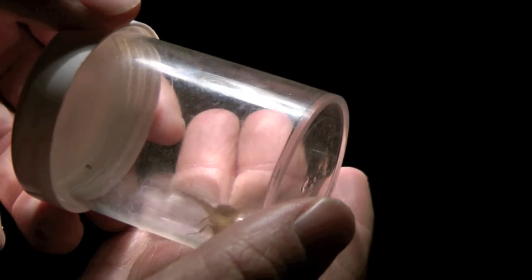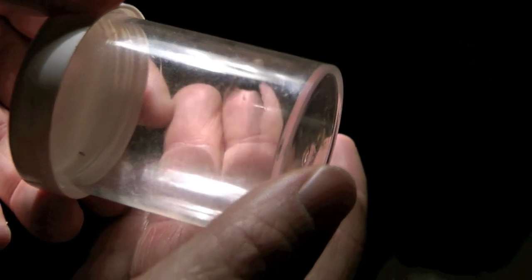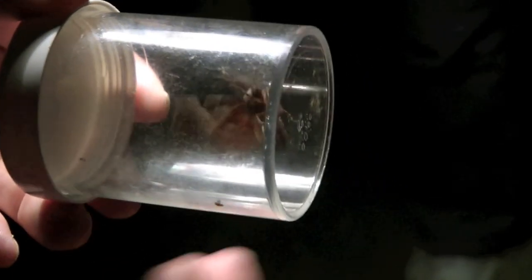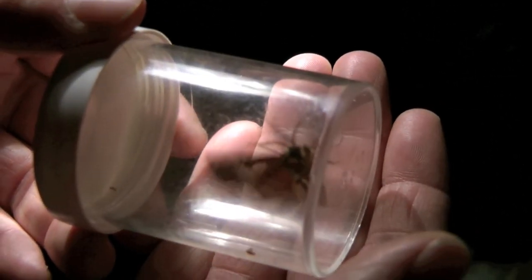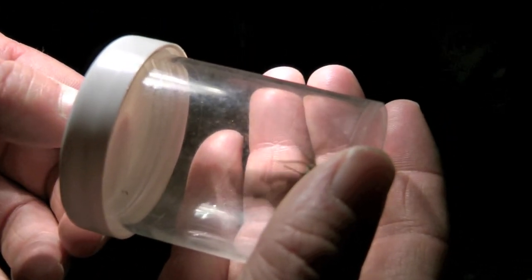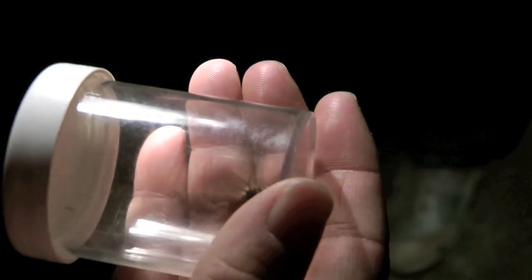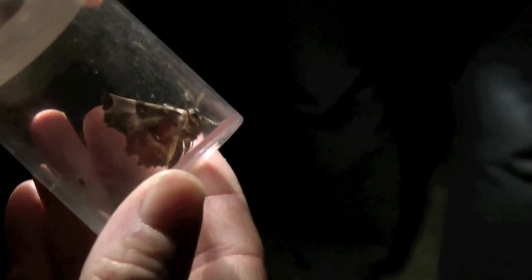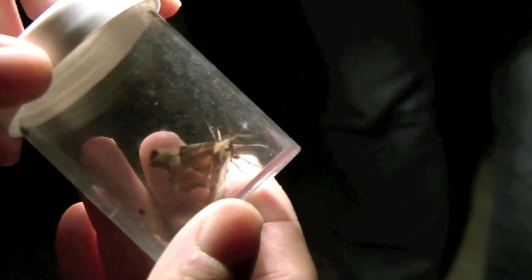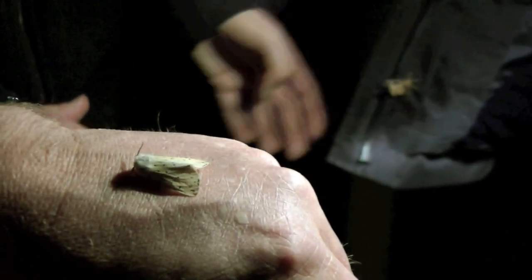It's just to lie amongst dead leaves and hope that no one sees him or her. Oh my word. So that's a lunar thorn, so called because there's a moon-shaped crescent on each wing. And it's of the thorn family, isn't it? It is of the thorn family. This one's a bit quieter. This one Doogie and Chris caught earlier.